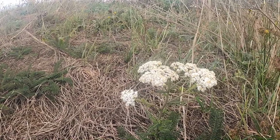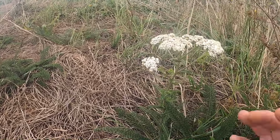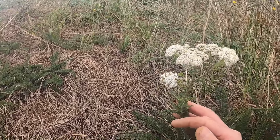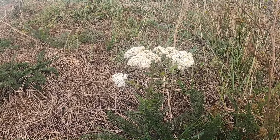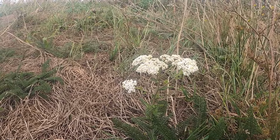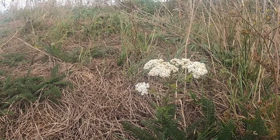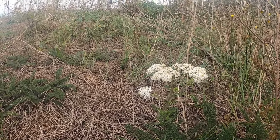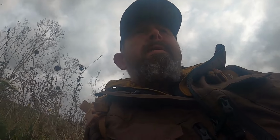Now, when I first started on my journey of wanting to learn a bit more about plants and stuff like that, this was the first one I really contacted with, if you like, discovered, done a bit of homework on and all the rest of it, and it's yarrow. The Latin name escapes me now. Something to do with the Trojan Wars. Oh my God, bear with us a sec. Achillea millefolium or something like that. It's something to do with Achilles, apparently, during the Trojan Wars.